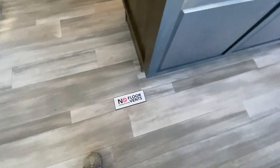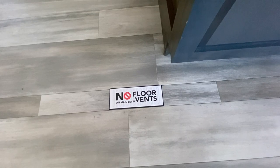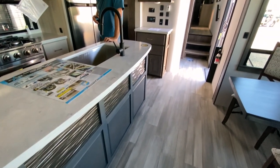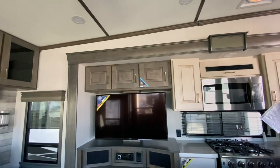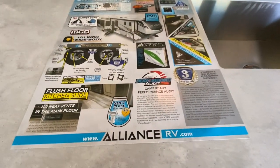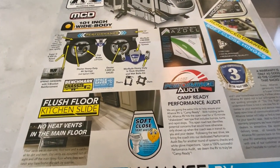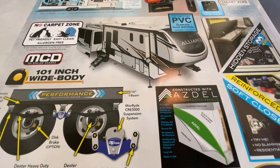Love it. And then also this rig has no floor vents on the main level. So that begs a question for me. Where does your heating come out? Heat pumps, I'm not sure. Yeah, it must come out of the heat pump. 3 different AC heat pump units. Here's where it talks about the flush floor kitchen slide. No heat vents in the main floor. A lot of cool features.